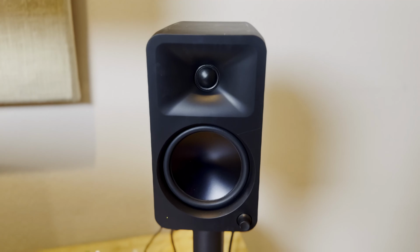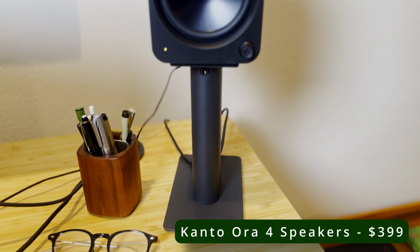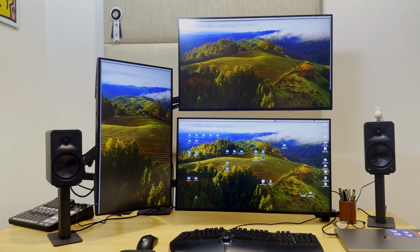All right, now next, let's go into my audio equipment. First, starting with my speakers, I have the Kanto Aura 4, which I placed on top of these stands to enhance the sound. And I just chose these speakers because they were highly recommended on Reddit.